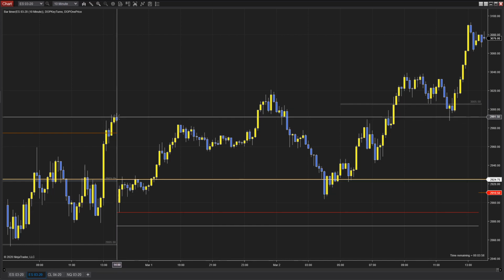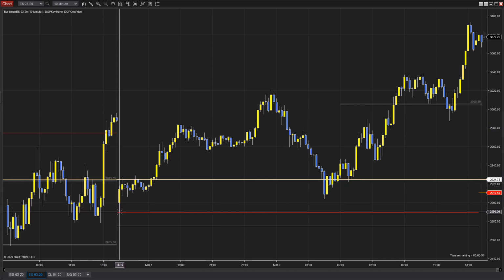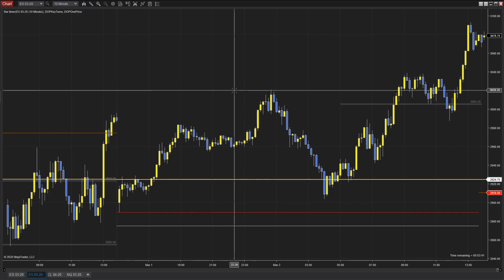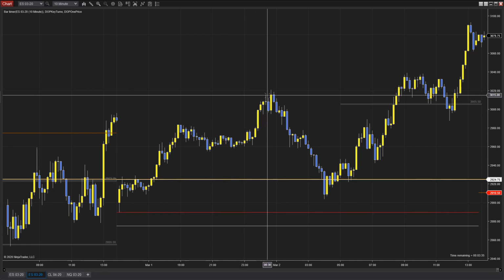By the way, I think what makes that even more impressive is we gapped down 100 points, and then we had the low right here. We had the low of the day right there for you. And then from here, that rallied from 28.90 up to 3,020. So there's a 130 point rally right there.